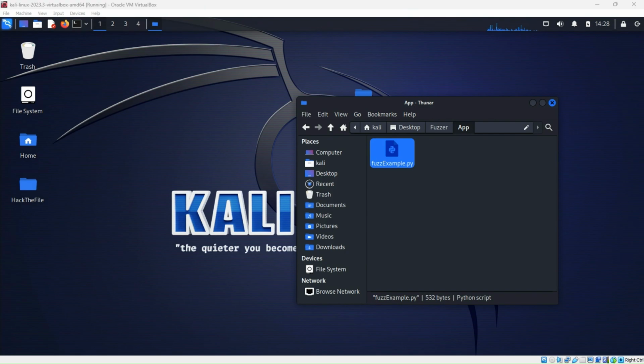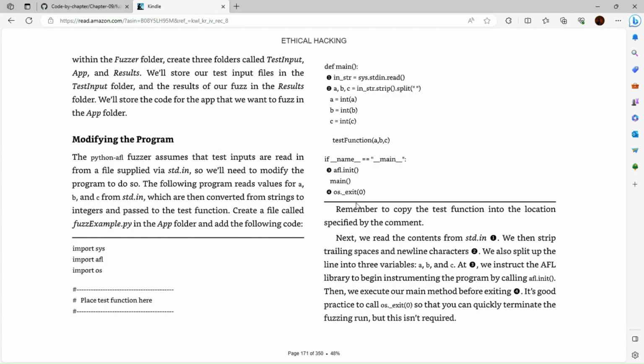Okay, now we're gonna go to here and see what it says. Remember to copy the test function to the location specified in the comment. Got it. Next, we read the contents of stdin into a string equals std.read. Then we strip trailing spaces and newline characters. Strip everything. We also split up the lines into three variables, A, B, and C. We're going to split them up, strip them, and split them.